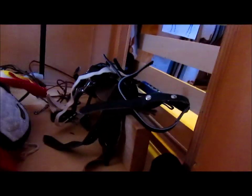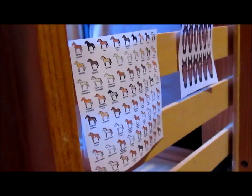Over here we have the tack room, and this is where we keep all of our horse tack, all the fancier stuff. So we've got some saddles and stuff over here. We've got racing tack, a western saddle back there. Got some pads over here, and there's also some feed in here. And there's some posters, like there's a horse color poster, there's a markings one. The bridles are back there, and then there's another poster over there, which is equine anatomy. And then there's a little hard hat down there. I don't know why that's there, but it is.